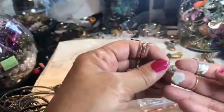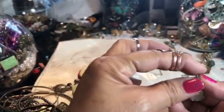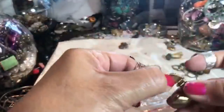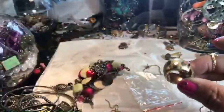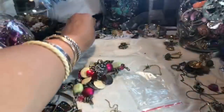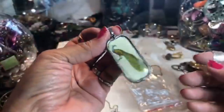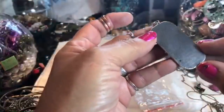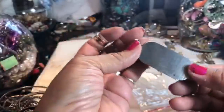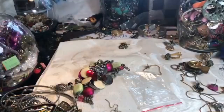Here's a pretty earring. This looks like it wants to look like Kendra Scott. I don't see a mark on it, so it's probably not. And I think I did have this match. This was one of the very first things I opened. This earring here. Oh, this is pretty. Another peacock. Somebody liked peacocks. That's a nice pendant. I like that. That's really pretty. I know some people do like peacocks. I've heard it talked about in the chats.